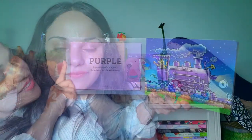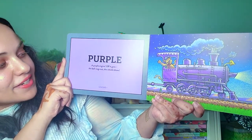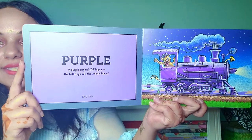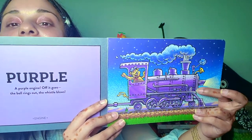So now, let's begin. Purple. A purple engine. Off it goes. The bell rings out. The whistle blows. And it says down here, engine, because this is a purple engine.